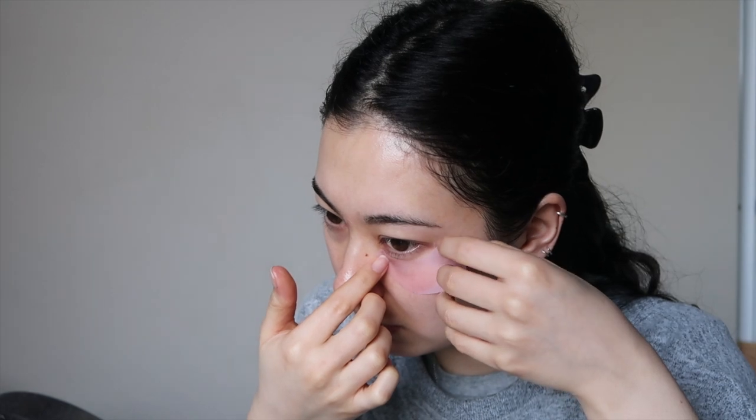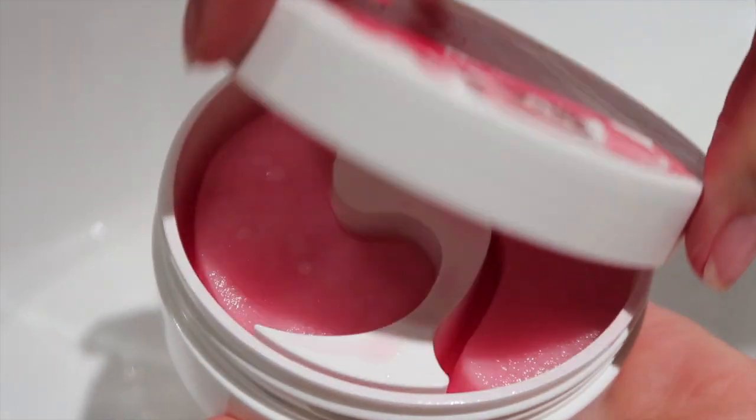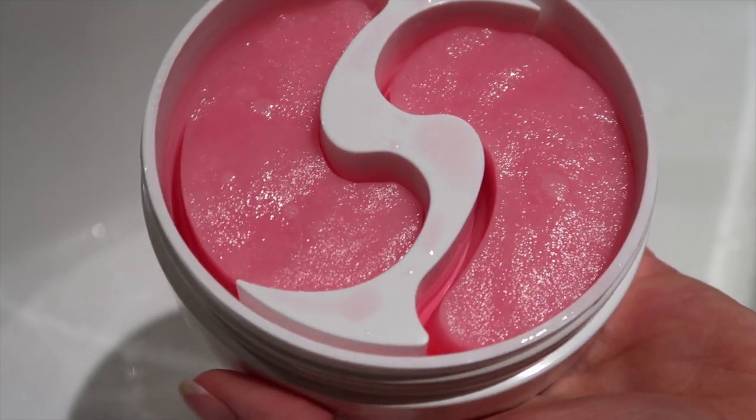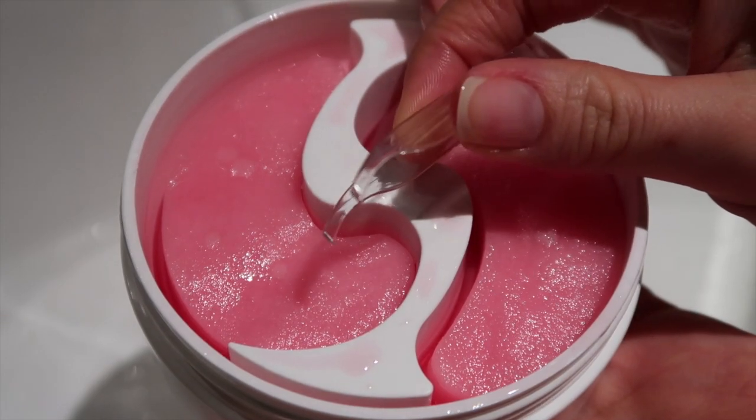So they use very thin cotton eye patches which worked really well for me personally. I had used gel ones in the past and I felt like they just tended to slide down my face, whereas these ones stayed in place. I also like that these come with a pair of tweezers. I find they are a lot easier to pick up the product rather than using like a spatula thing or my finger, which can be quite unhygienic.